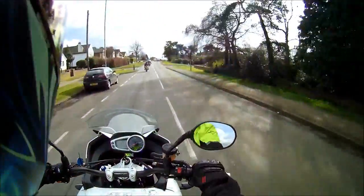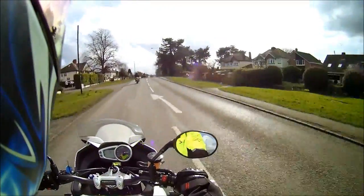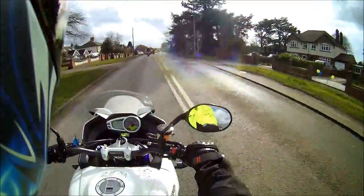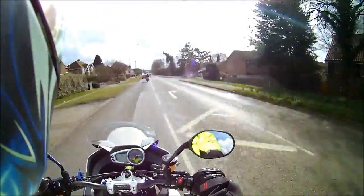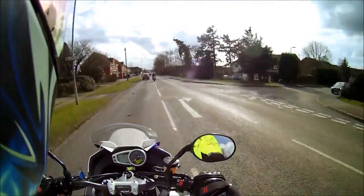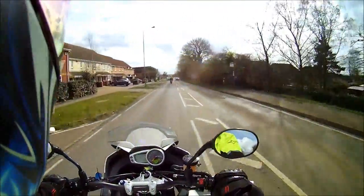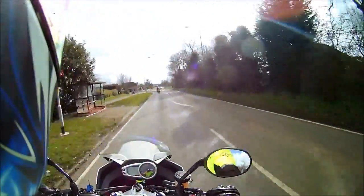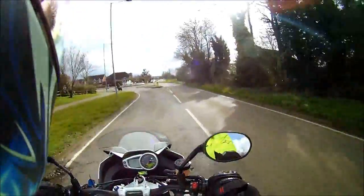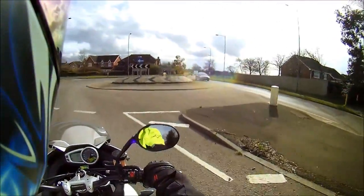Brakes are great, steering's amazing. Seat's comfortable, position's good, mirrors are very, very good. Lots of visibility on the mirrors. I like them a lot. It's got some wind protection. Do motorbikes need anything else? I'm not sure they do.